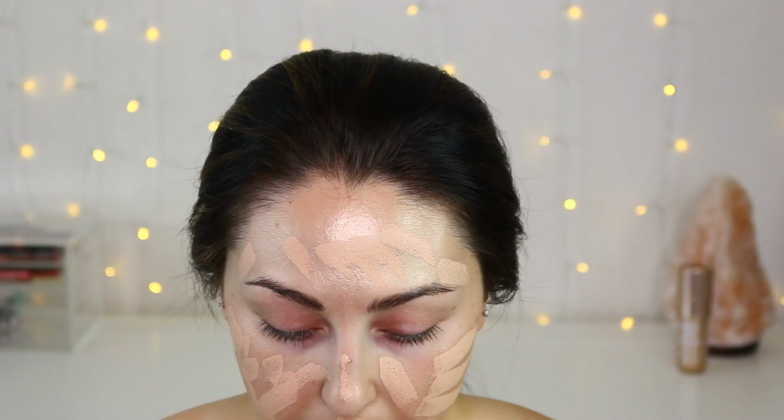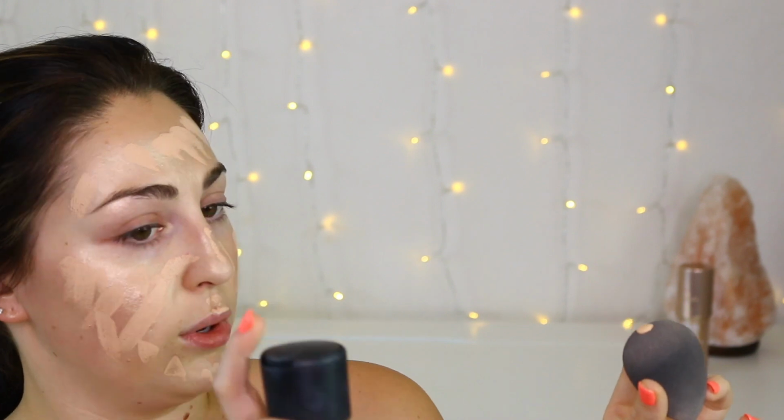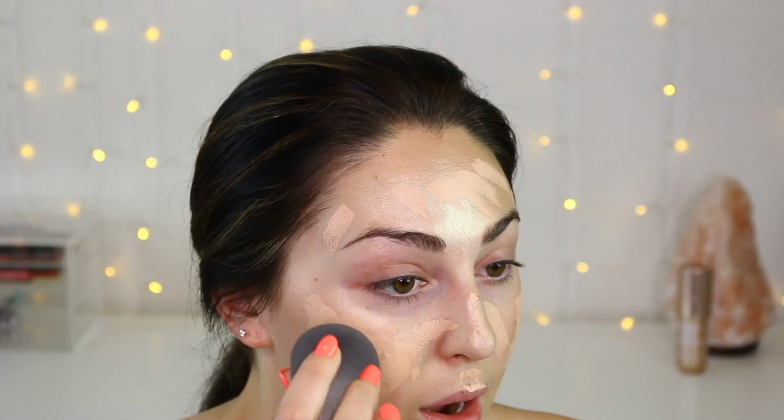I'm going to shake this again. And I have my beauty blender here. I'm going to take this and just squirt it onto the beauty blender, Fix Plus, and just spray, whoops, not myself, the beauty blender once or twice. I'm gonna start tapping it out.